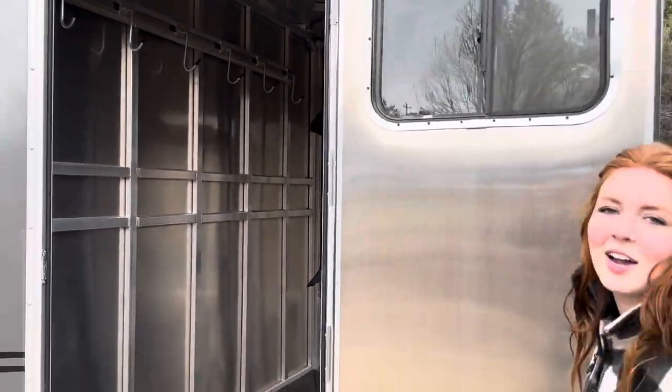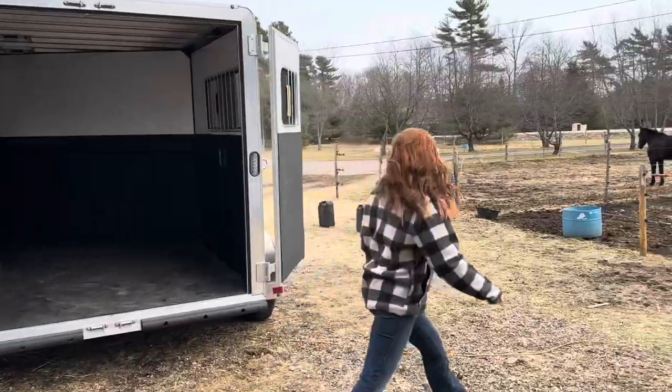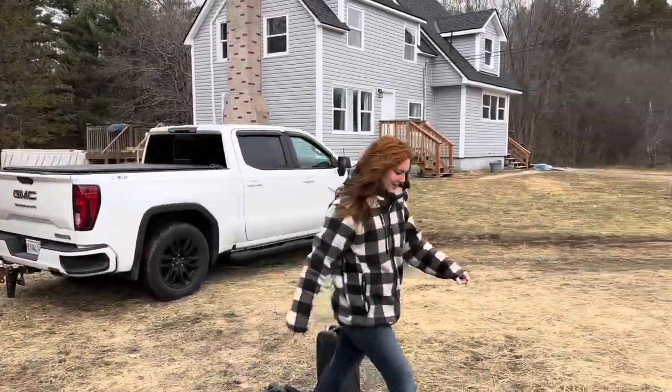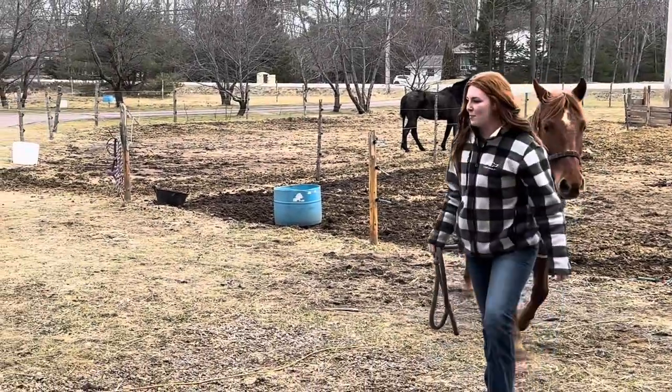Thankfully, no carpet. If you know, you know. Carpet is for the week. Pretty high step, actually.